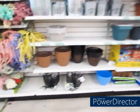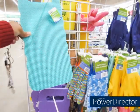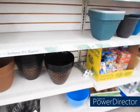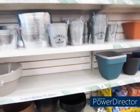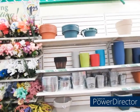So yeah, let's see. Oh, now they do have a little bit more. Here go those kneeling pads I was telling y'all about. They are $1.25 at Family Dollar too, in case y'all got Family Dollar closer to y'all than the Dollar Tree. And then, oh, this is pretty. And I'm not like a dark person, but that's pretty. Okay, so this is what they got. There go them hanging baskets.